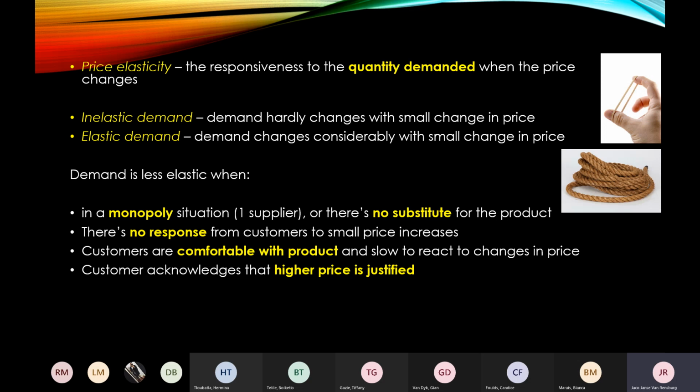Now that movement refers to an elastic demand, which basically means that if there's a small change in price, the demand goes bigger. If there's a small change in price, the demand is elastic. It means that the demand goes, if there's a price increase or, remember, we say price difference, it could be an increase or a reduction in price. Either way, the demand is elastic if there is a considerable change in demand when there's a price change.